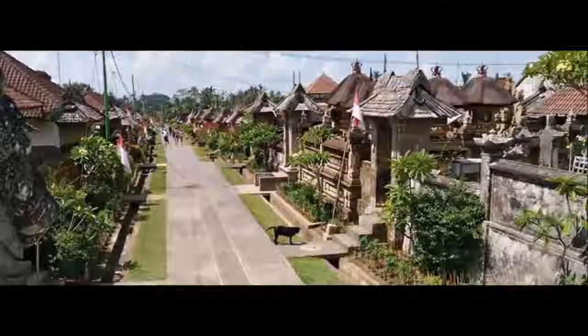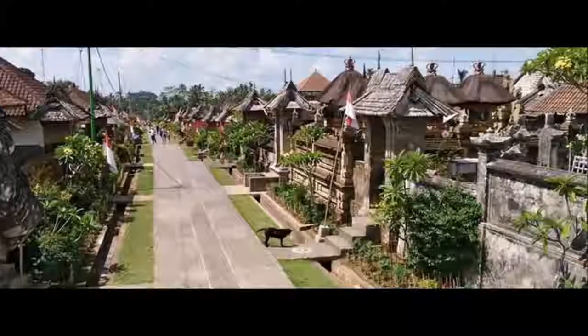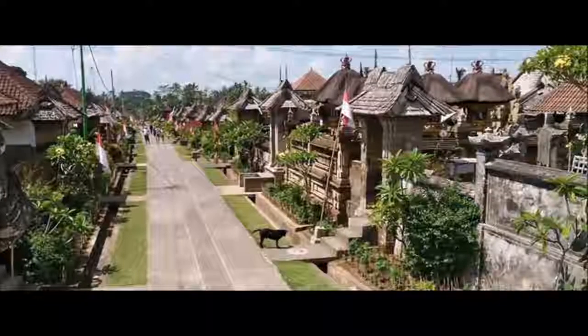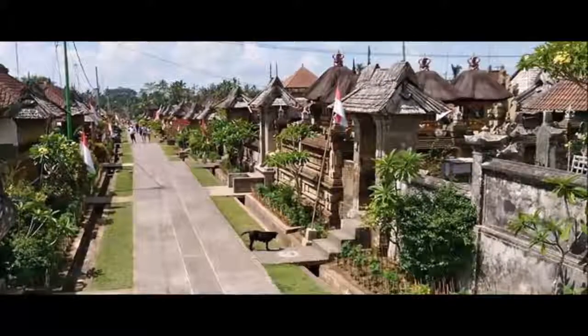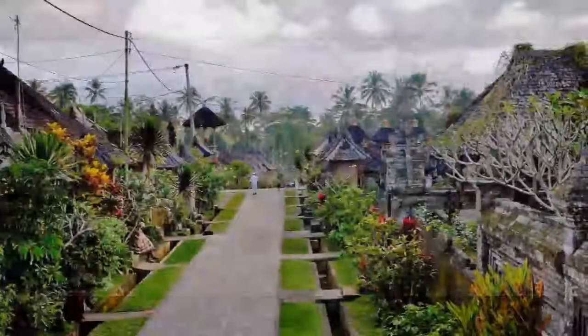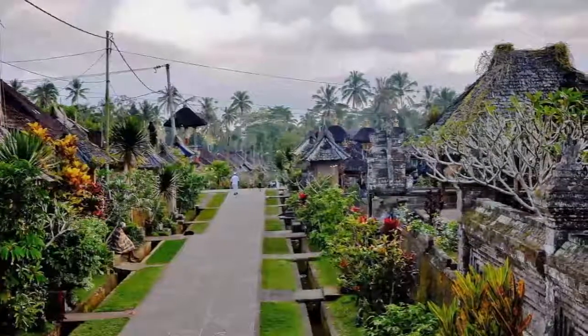Another interesting location is the village of Trunyan. To get there, one passes through the center of the village of Kedisan and then crosses the lake. In Trunyan village, we can see the ancient civilization of Bali Aga. In this village, the people who have died are simply placed under a tree. The corpses are not completely removed.